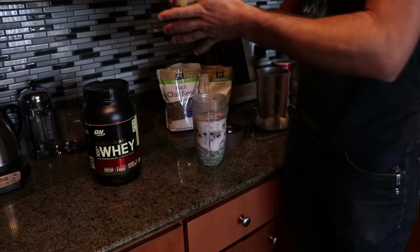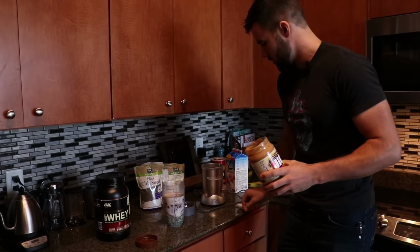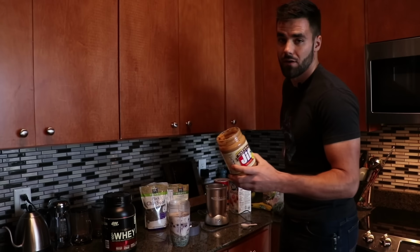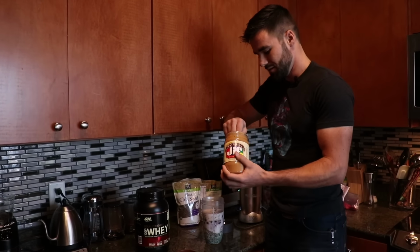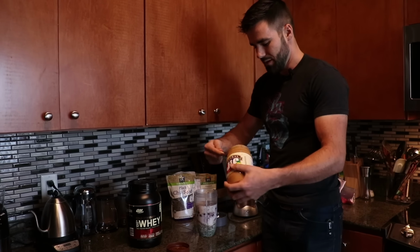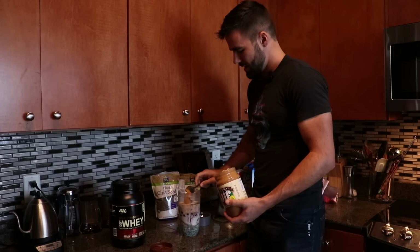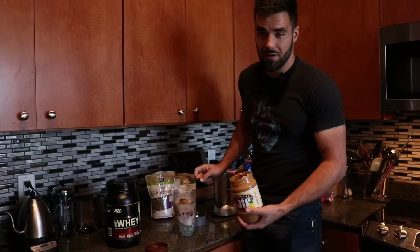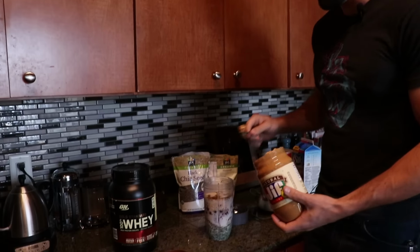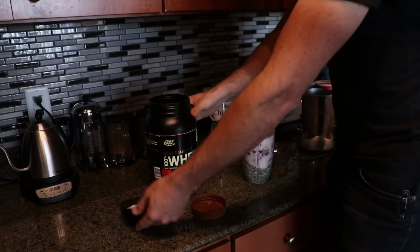And then this is the real calorie packer here. So if you wanted to make a lower calorie shake, you would probably just want to leave out the peanut butter or do a lot less of it. But again, it's almost like a mass gainer for me. So I will do probably about 2 servings of the peanut butter in there. And I love peanut butter. This is the guilty pleasure in here. And I guess maybe the flavored protein shake is too, but it's so good.